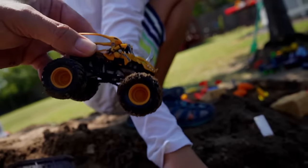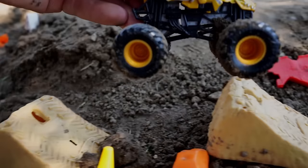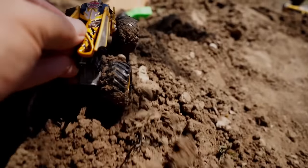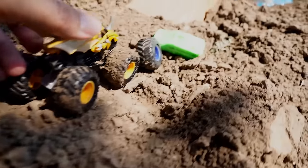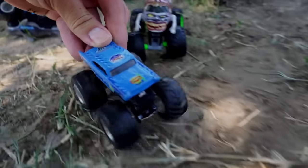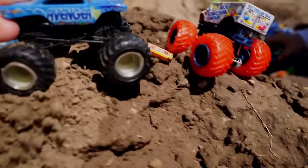Oh, he's got the Jumbotron in this truck. Comes dragging away. Oh, hit the ramp the wrong way. Whoa, look out. He almost hit that guy, Evan. Oh, Evan, he got stuck in Shark. I gotta get another one. I'm gonna get Avenger. Look out, Ice Cream Man.